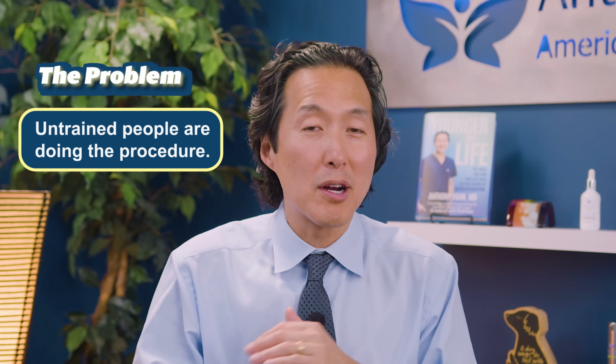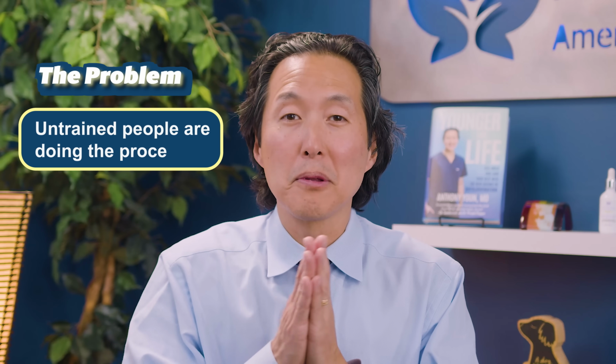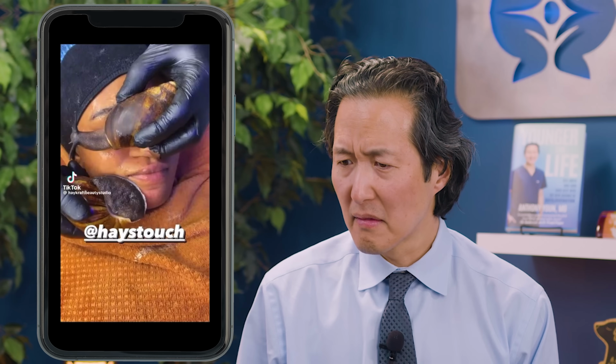It is kind of similar to what we do with lasers, but the problem with the plasma pen is that number one, there's no real way to prevent that burn from going too deep and creating scarring. And number two, there are people who are completely untrained who are doing this not only to themselves, but to other people. So please, please, please stay away from the plasma pen.